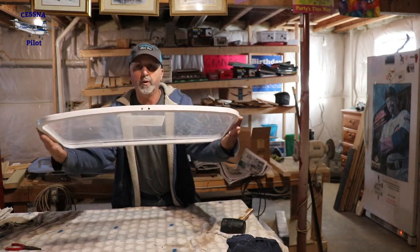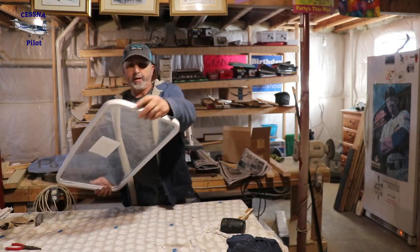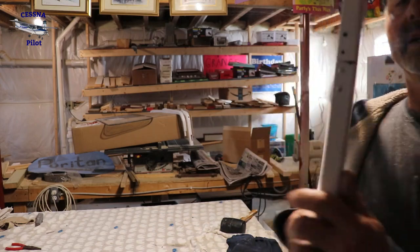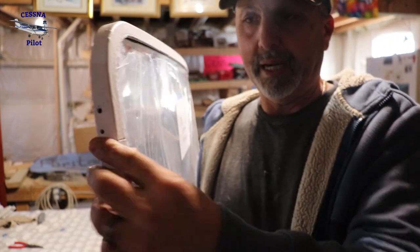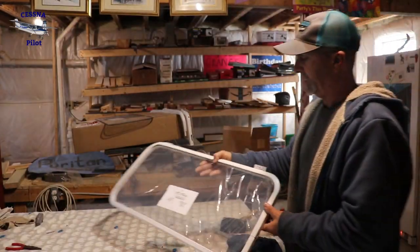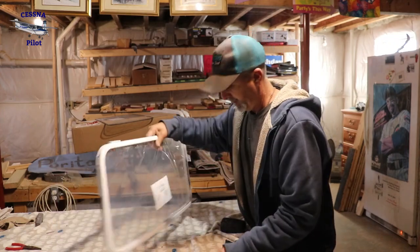And there you have it. One window, done. I still gotta rivet the joint, which is fine. But see, putting it on the cement gave it a solid surface. I just tapped it together until that seam came together. So all I gotta do is put the rivets in there. It's ready to go. This plastic I'm leaving on until it's actually on the plane. So that's window number one. All right.